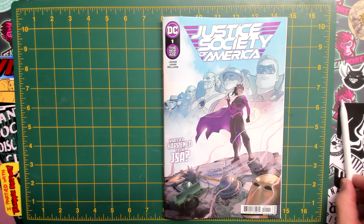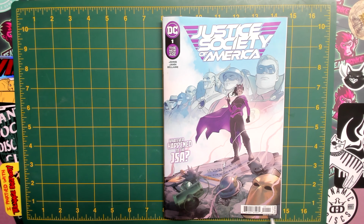I do like that DC is putting the cover artist on here. So when you get your variants and stuff, they have this little thing right here. So Mikel Janín, and this cover, it tells the whole story. It is so beautiful. I just love the colors. I mean, the purple just works really well, when you have the hunters going on there.